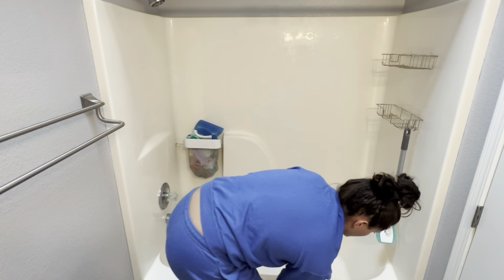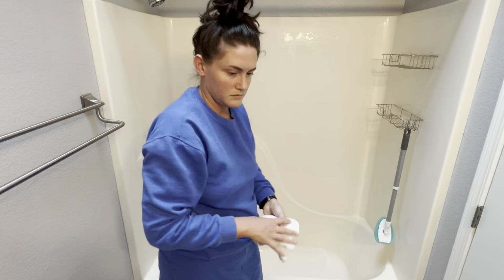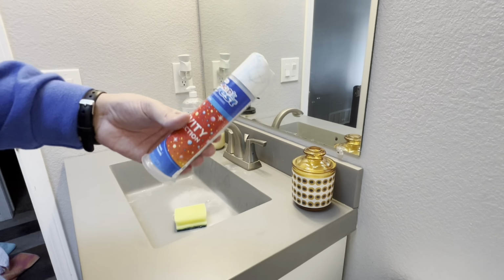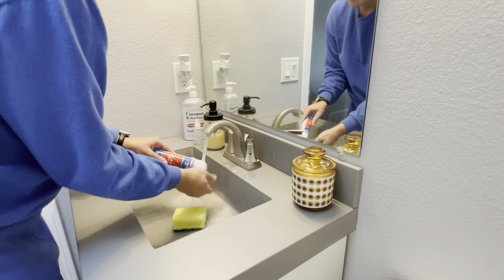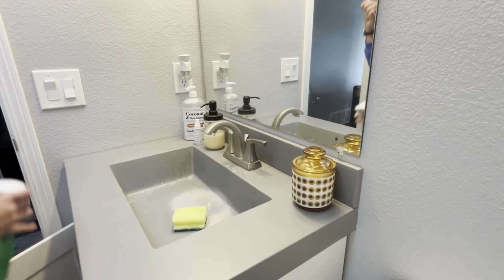After rinsing everything down with super hot water, I'm just going to wipe down that outside section of the tub with the Clorox wipe just to get it refreshed. And my kids actually do touch it a lot, so I want to get that nice and clean. And then I'm moving on to the sink, just putting things away that need to be put away, rinsing off this disgusting toothpaste that my toddler has.